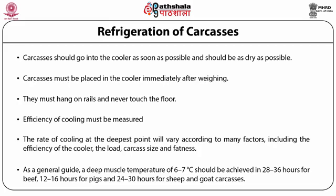As a general guide, a deep muscle temperature of 6 to 7 degrees Celsius should be achieved in 28 to 36 hours for beef, 12 to 16 hours for pigs, and 24 to 30 hours for sheep and goat carcasses. Failure to bring down the internal temperature quickly will result in rapid multiplication of bacteria deep in the meat, resulting in off odors and bone taint.